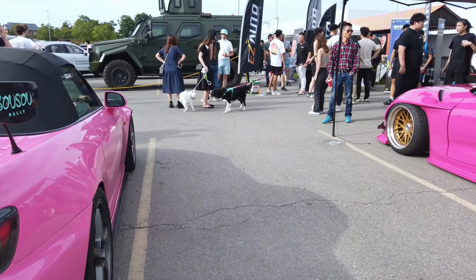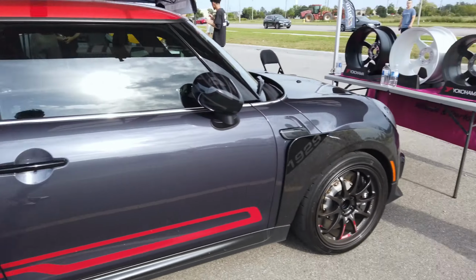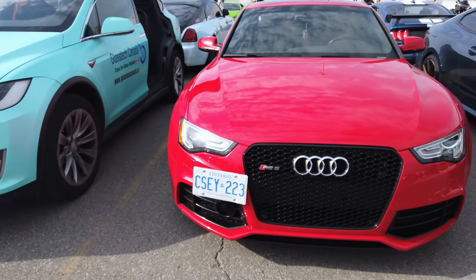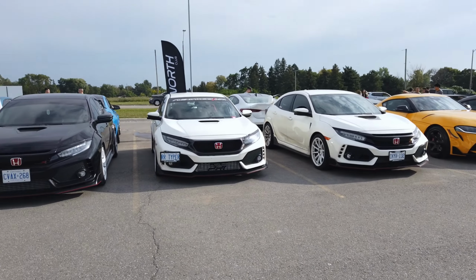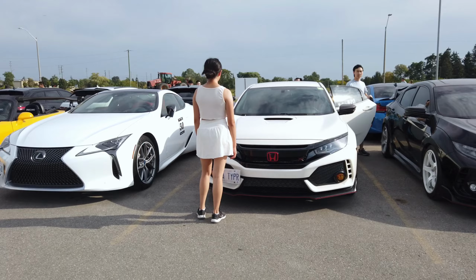So what else is going on? Remember, there's actually more people now. This is Kim, going to see what's going on. Cool cop car thing, M4, really cool Tesla Y, RS5. There's a Beamer, Corvette. Hondas right over here. Everyone's favorite, Type R's, Civic, S2000.